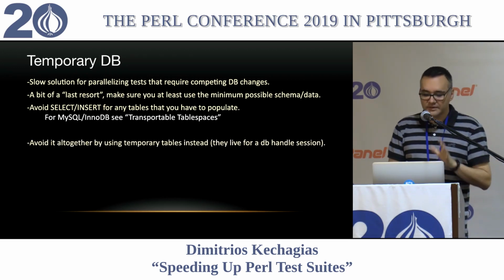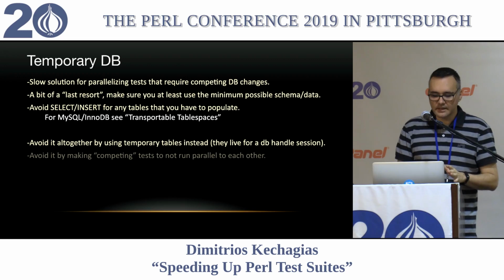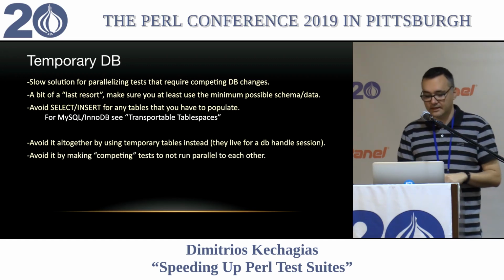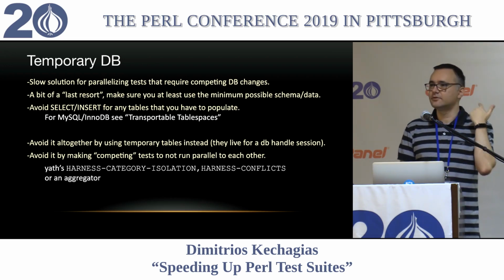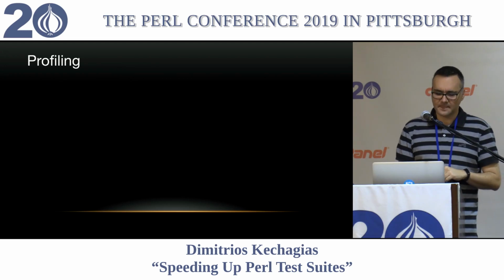You can avoid it altogether by using temporary tables instead. Most databases support that. And otherwise, just have the competing tests not run parallel to each other. Again, yaf to the rescue for that, if you were at the previous talk. And or you can use an aggregator, we'll see about that.